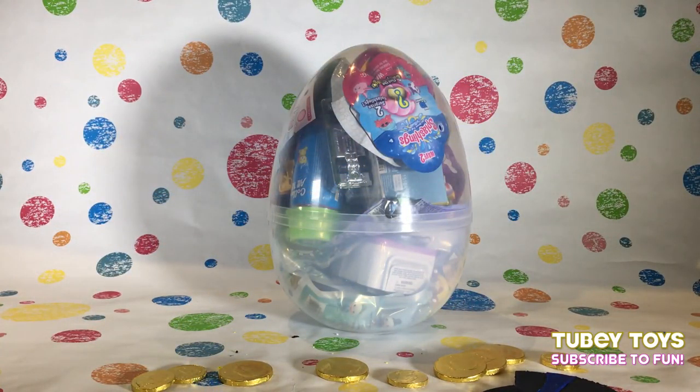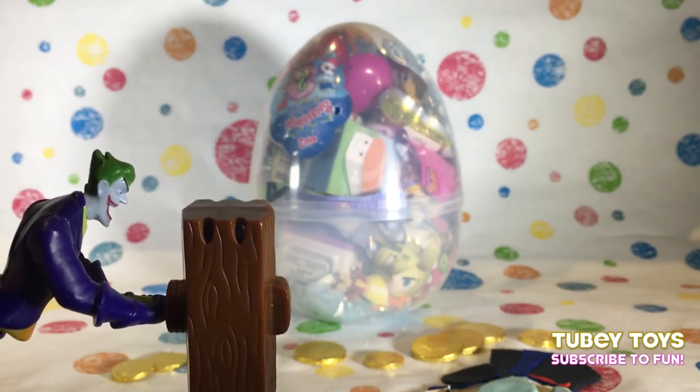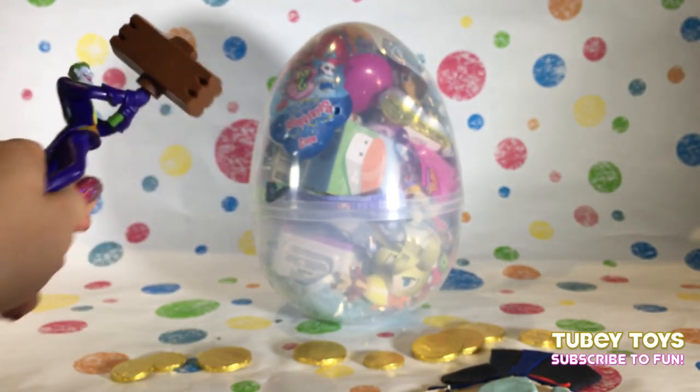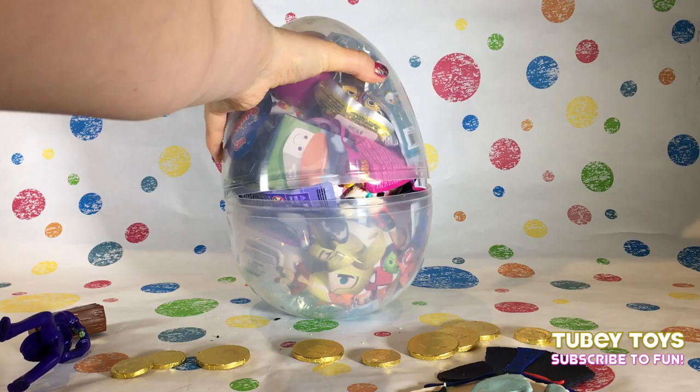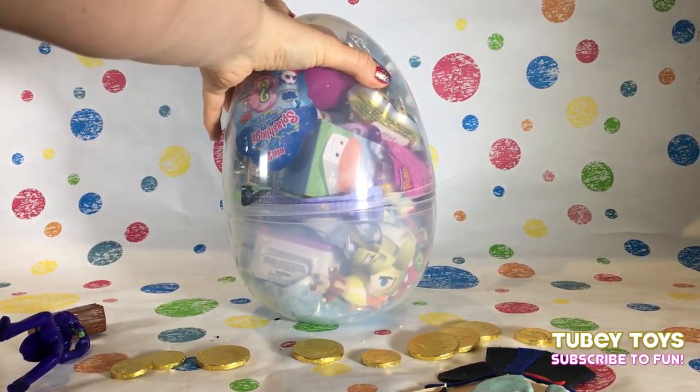Wow. I see two DuckTales figure keyrings inside. I see lots and lots of surprises inside. Oh my gosh, look how much is in here. It is so full. We're going to need a little help from one of our friends, the Joker. Joker, you have to crack this open for us. My pleasure. Ready? One. Two. Three. Thanks, Joker. Wow, oh my gosh. My favorite Joker.